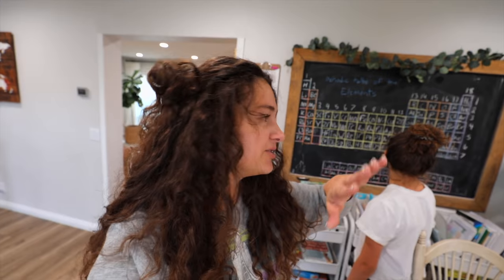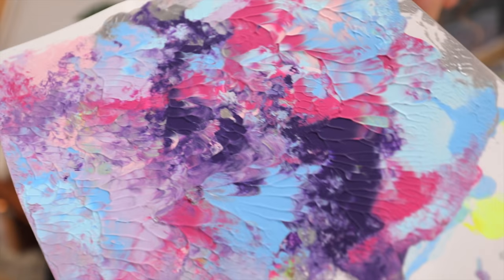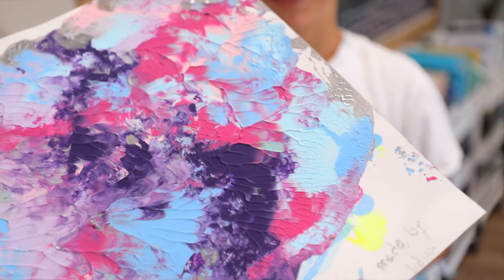I love this chalkboard, because whenever the girls do their science, they just throw it up on the chalkboard, and it's just so much fun. It just brings out more creativity. Anyways, there was something Jirah did with our dog the other day as well. So apparently our dog made this painting. And I can show you how she did it.